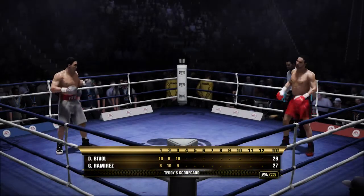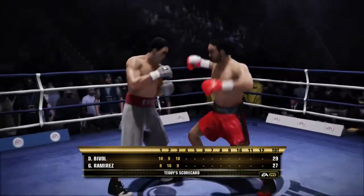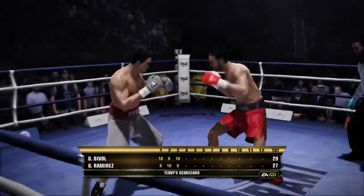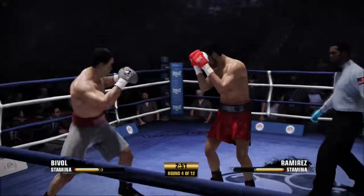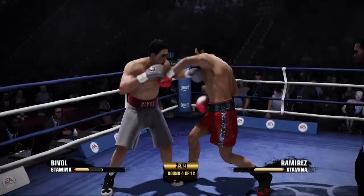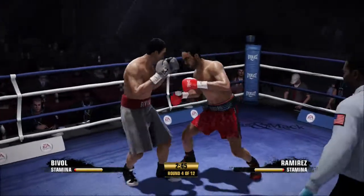Round number 4 is underway as we look at Teddy's scorecard, and you can see what a difference the knockdown can make. Bone Crusher's fans have to be loving this early lead. Yeah, but with that power, he can make a mistake and he can win the fight. His opponent can't afford any more mistakes.